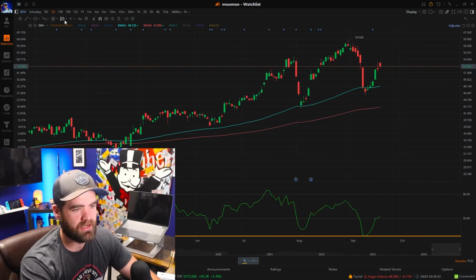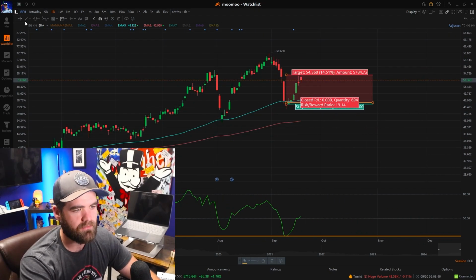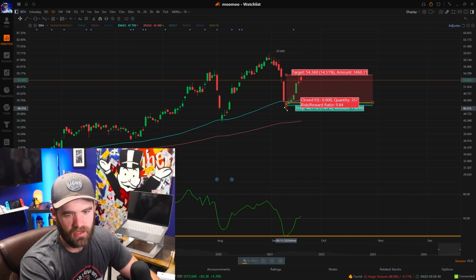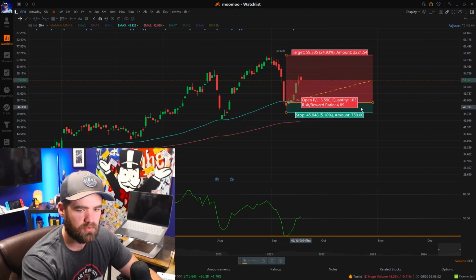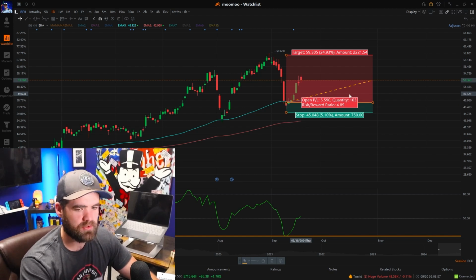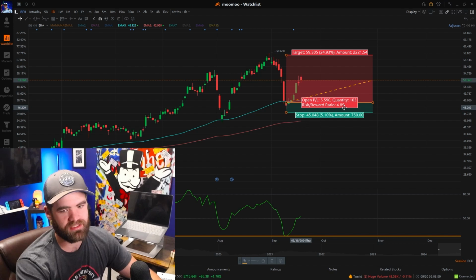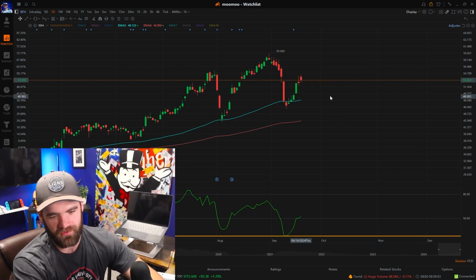The next thing I do is plan out my entries and exits. If we entered at the 90-day moving average line, we set our stop loss just below the lower wick, our target price up here. The risk and reward is about 5 to 1, about 4.89. So you're risking $1 to make $4.89, which is really nice. So we're in the clear on that.